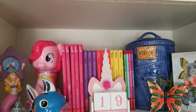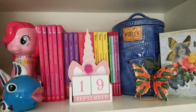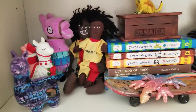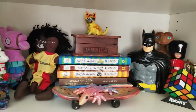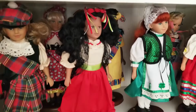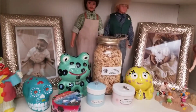Then we just alternated, so Keely has a shelf here with some of her things she's painted, and over her American Girl and Our Generation books. And then we have Kevin's shelves with some of his books, and his llamas, and travel. We have little travel treasures everywhere. You just find them. Then we have more of those international dolls.